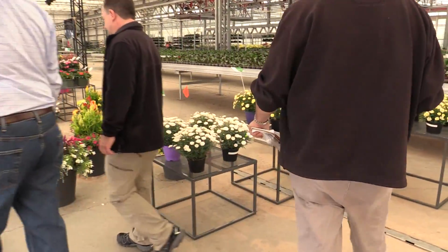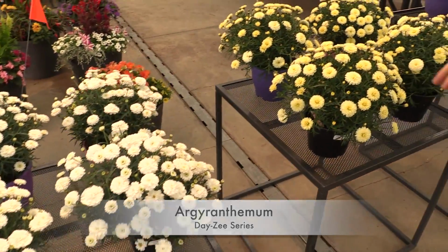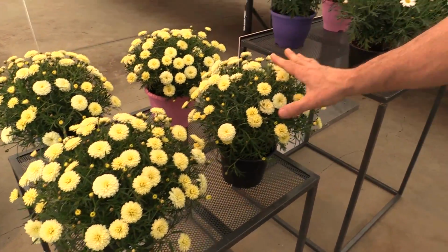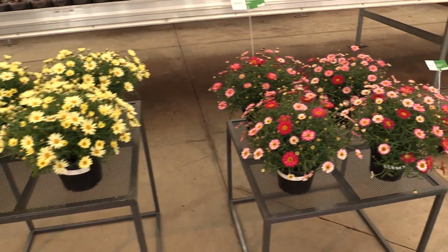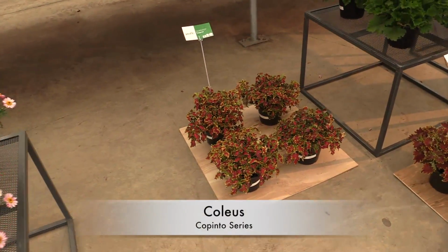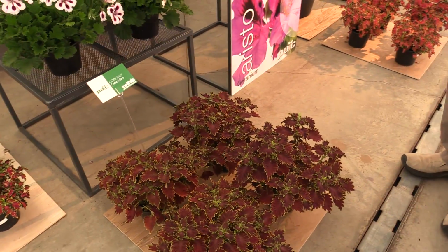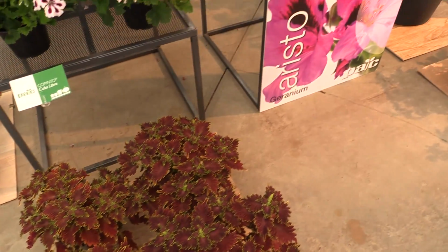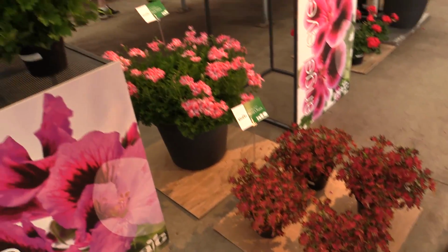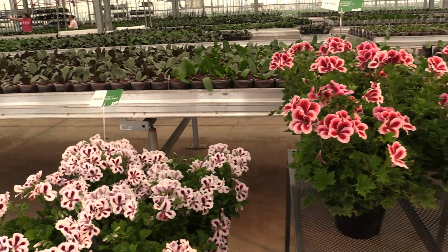For instance, come on over here, Ellen, let's take a look at these Argyranthemums, which is the Daisy series, compact habit, nice form, some interesting shapes, doubles and singles. Very nice. They do Coleus. We've seen a lot of Coleus this year. They've got the Copinto series, which means Coleus, and Pinto is Spanish for color, I believe. So that's the Coleus color series. Now, Regal geraniums, that's something we've known them for. The Aristos, 16 different colors in those.